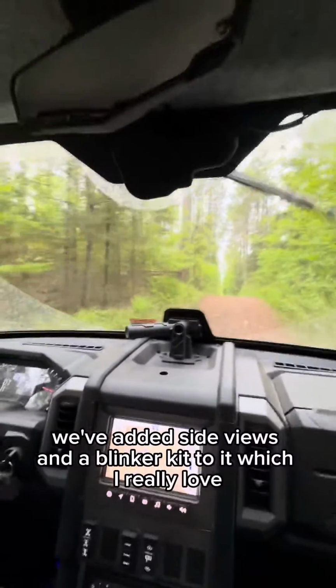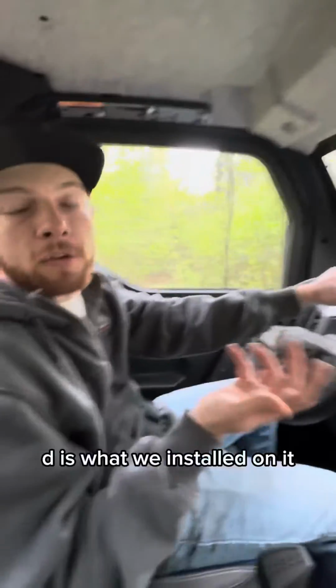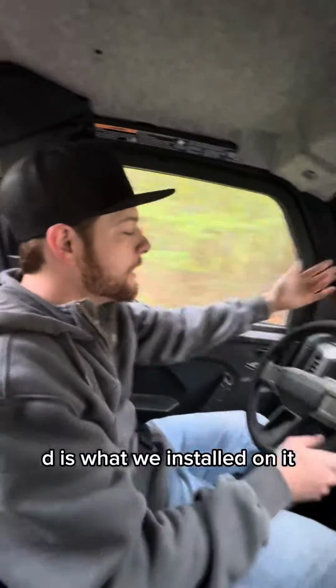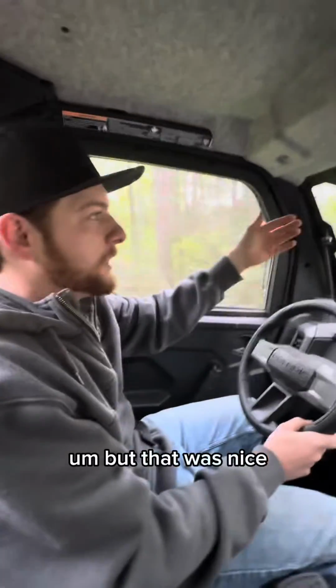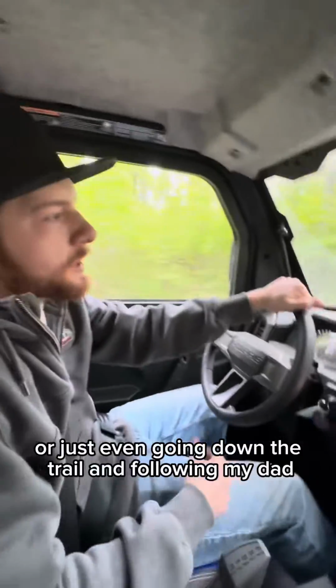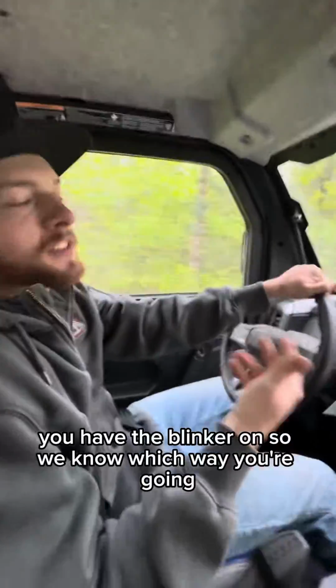But this is a bone stock Xpedition. We've added side mirrors and a blinker kit to it, which I really love. The blinker kit is coming from WD, is what we installed on it. But it's just at the turn down here, and it works up on your gauges. That was nice when we were cruising down the road, or just even going down the trail and following my dad. When he was driving, he'd have the blinker on so we know which way we're going.